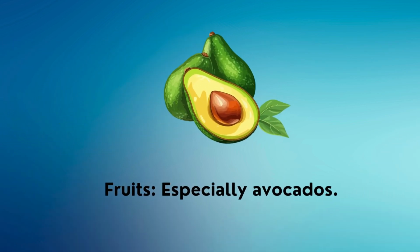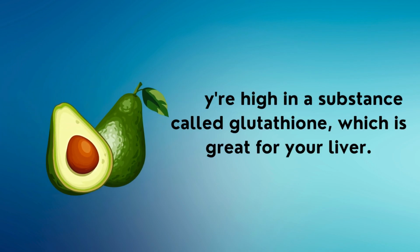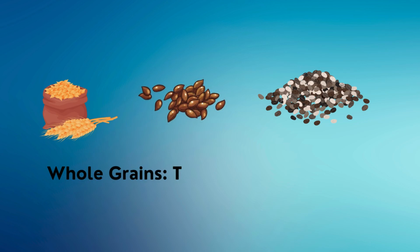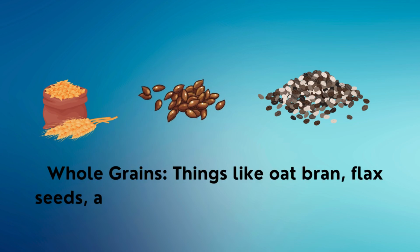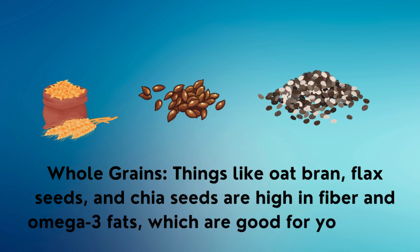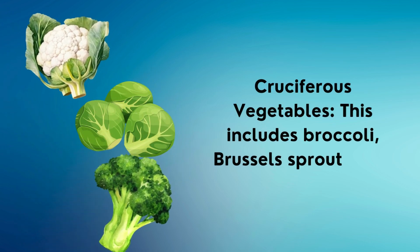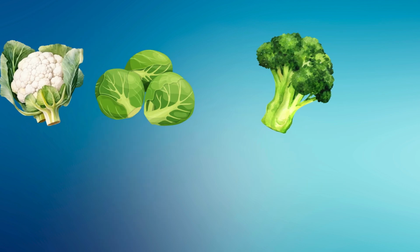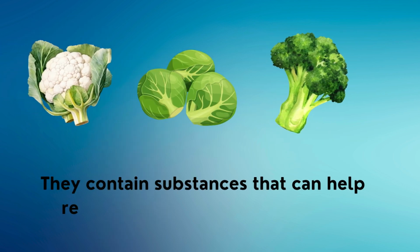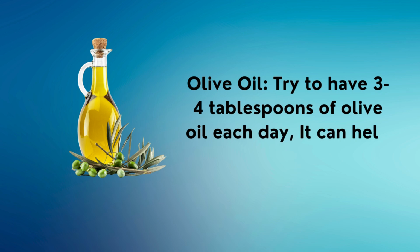Fruits, especially avocados. They're high in a substance called glutathione, which is great for your liver. Whole grains: things like oat bran, flax seeds, and chia seeds are high in fiber and omega-3 fats, which are good for your liver. Cruciferous vegetables. This includes broccoli, Brussels sprouts, and cauliflower. They contain substances that can help reduce inflammation in your liver. Olive oil. Try to have 3 to 4 tablespoons of olive oil each day. It can help reduce fat in your liver.